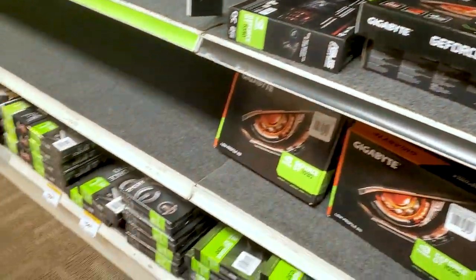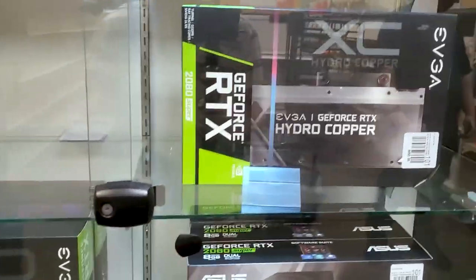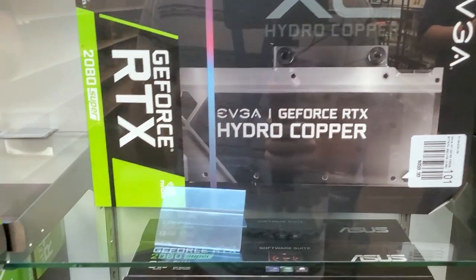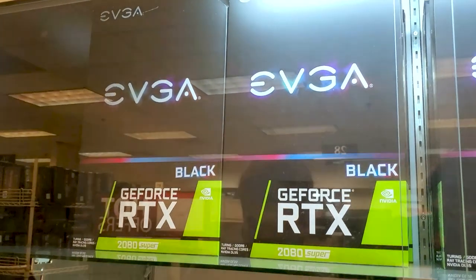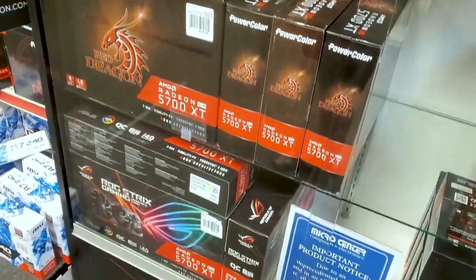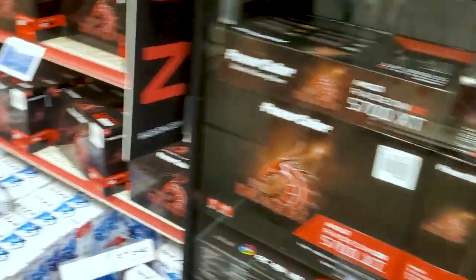Oh, see, here's where they keep the 20. Oh, dude, look, they have the plate on. That's pretty cool. They got this one. Yeah, that one was in the last video. They're the KO version. Yeah, look how many are Radeon. Yeah, they still, oof. Not very popular right now.